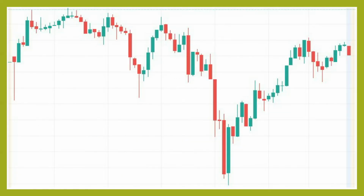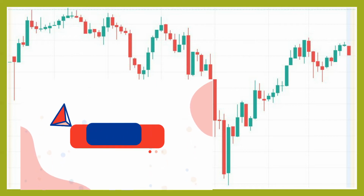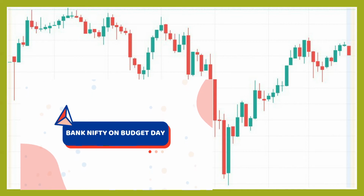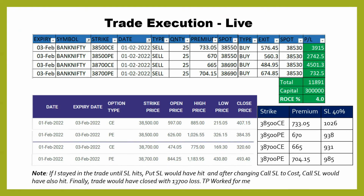If you see how Bank Nifty was trading that day, the call and put strikes, and what happened exactly on Bank Nifty once the budget was over, from 12:30 onwards premium decay started very fast. At one point, all of a sudden, after around 1 o'clock, the market steeply corrected and Bank Nifty went down. If I had stayed in that trade until the stop loss hit, the put side stop loss would have hit.